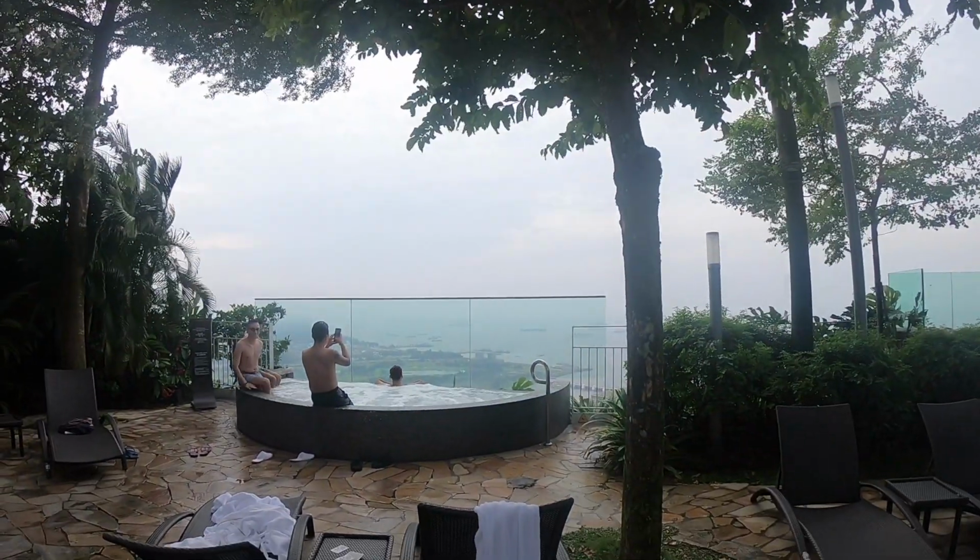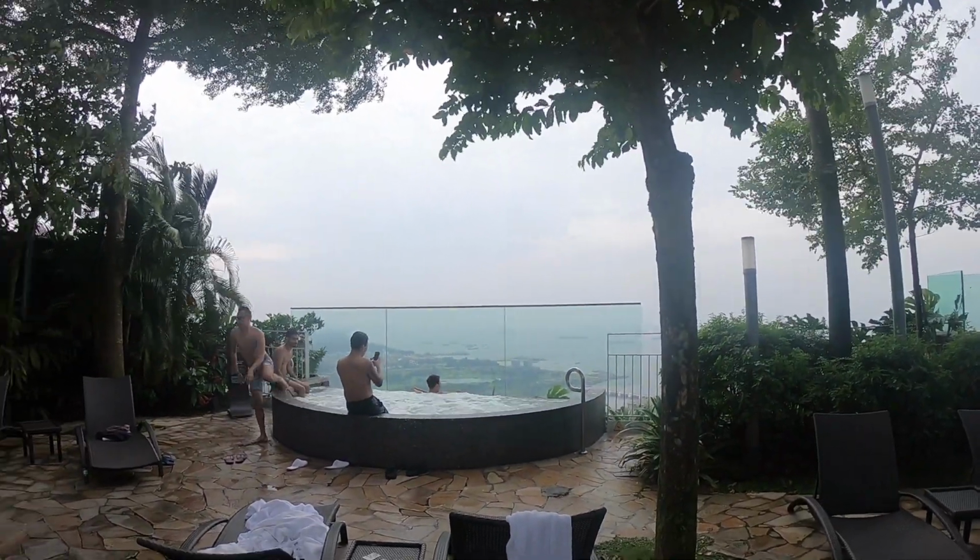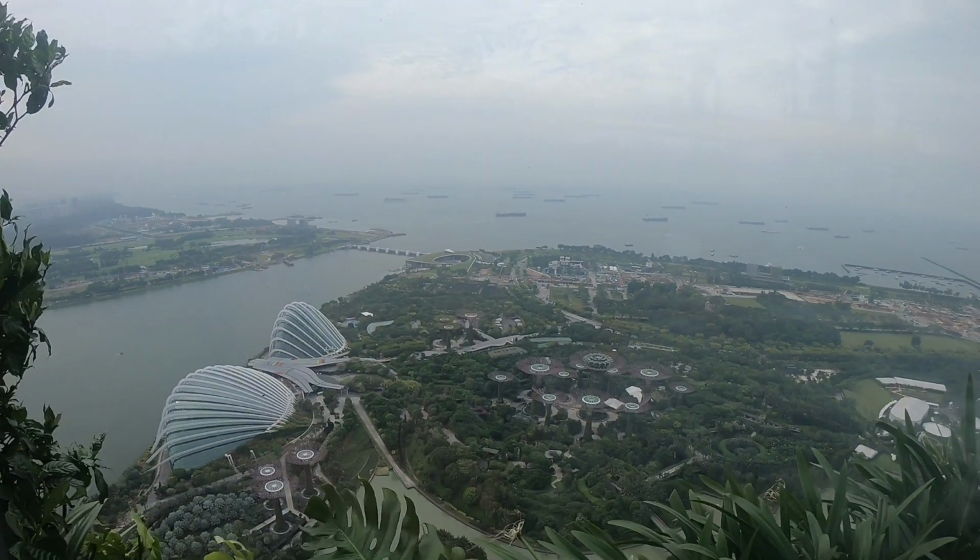That pool was insane, but they also have what? A hot tub. This is so crazy. Just enjoying the hot tub. This is so cool. You can actually see Gardens by the Bay. There it is.